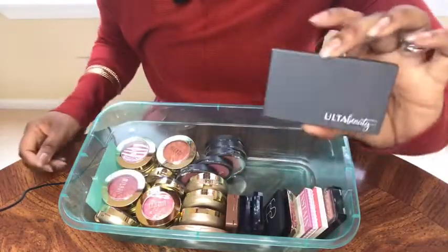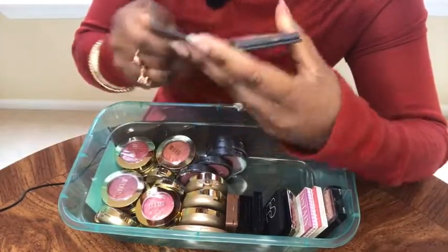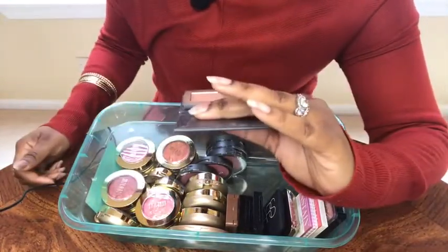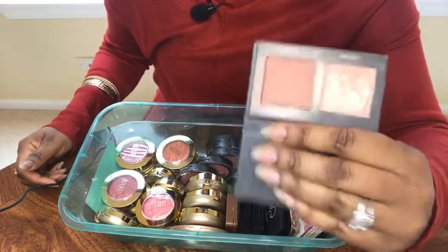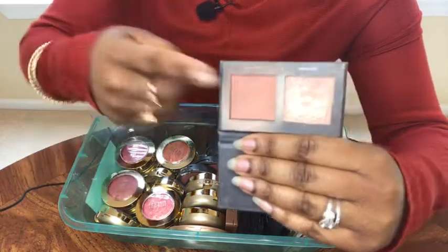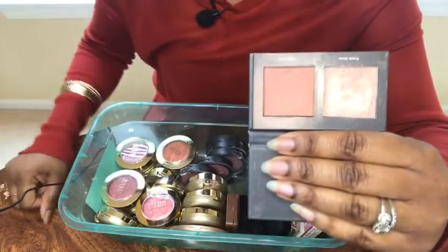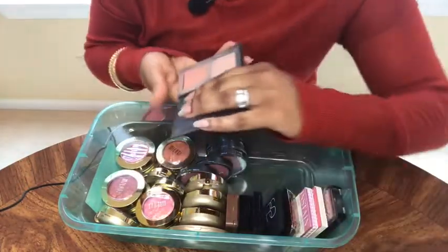This right here is a blush and highlighter duo from Ulta Beauty. It is in the shades Fresh Glow and Nude Pink, and as you can tell, I have used the mess out of this, and I don't know if I'm going to be able to find this anymore. This is such a pretty blush and highlighter combo. I've worn it on my eyes multiple times. I've worn it on my face. It's absolutely gorgeous.